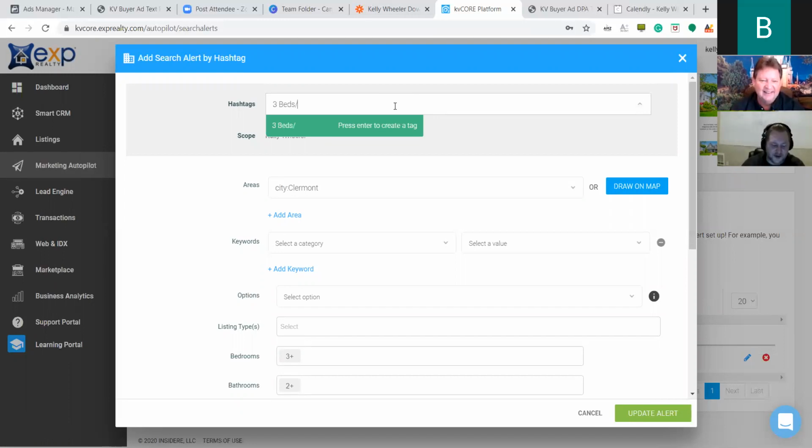I mean, nobody's perfect, right? 3 beds, 2 baths. I'm perfect on Tuesdays and Sundays. To 200K. 200K.